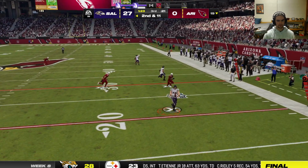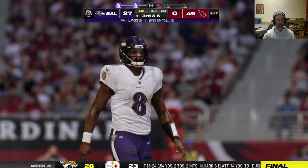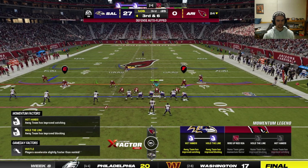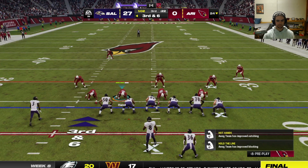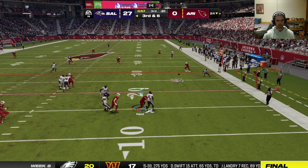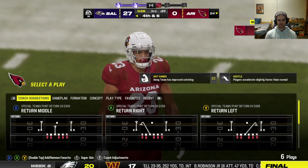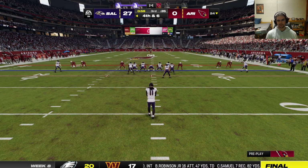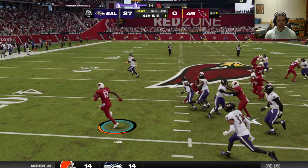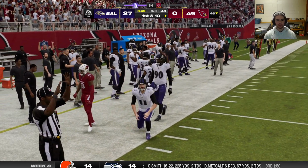Lamar looking to throw. Finds Andrews. Baker and Collins there to stop him. 3rd down and 6. Lamar to throw under pressure from Deshaun Hand, and Lamar just throws the ball away. 4th and 6. Defense finally got a stop. Keytrell with a return and brings it up to midfield.